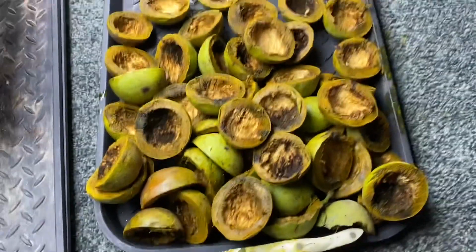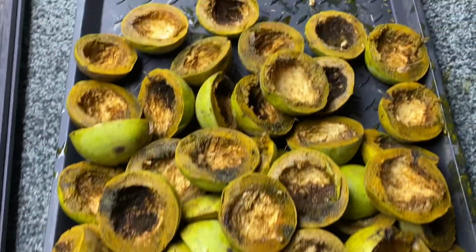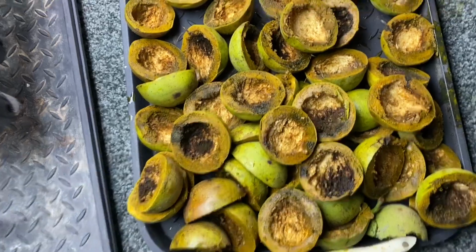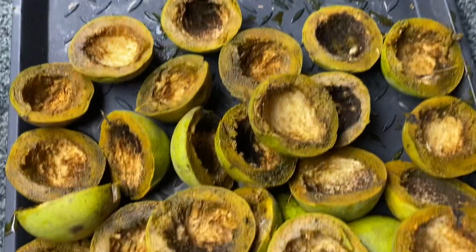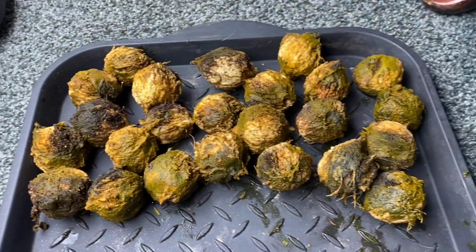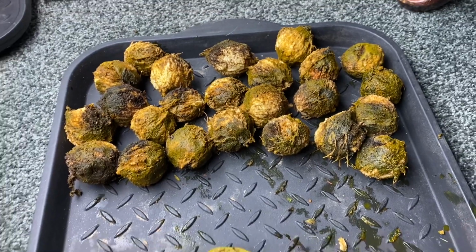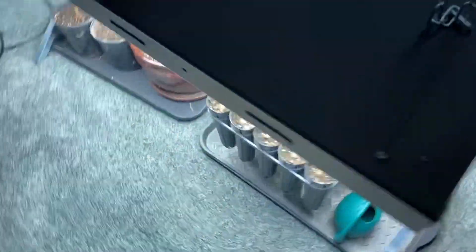Well, there it is. I just used a little knife like that, and it came apart in halves, like so easy. Like not in pieces. Like I cut in a circle right around and just twisted them right open, and then the nuts came right out. So they'll dry out, and then I'll put them in the refrigerator for a few months, and then we'll plant them. But let's take a look at this chestnut over here.